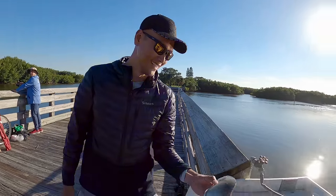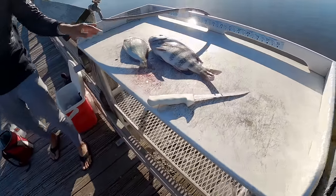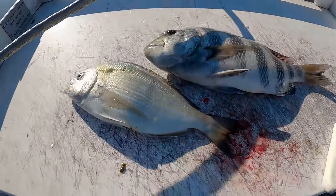We're gonna fillet it up. Oh yeah, let's do it. We're gonna fillet that up. We're gonna try it, see what it tastes like. That thing is huge, man. Wow.